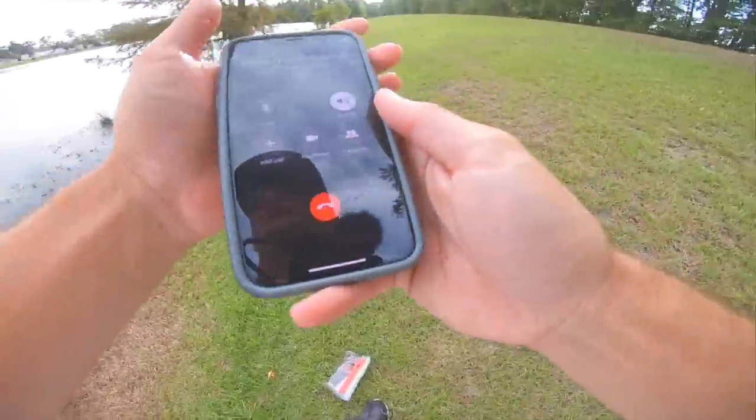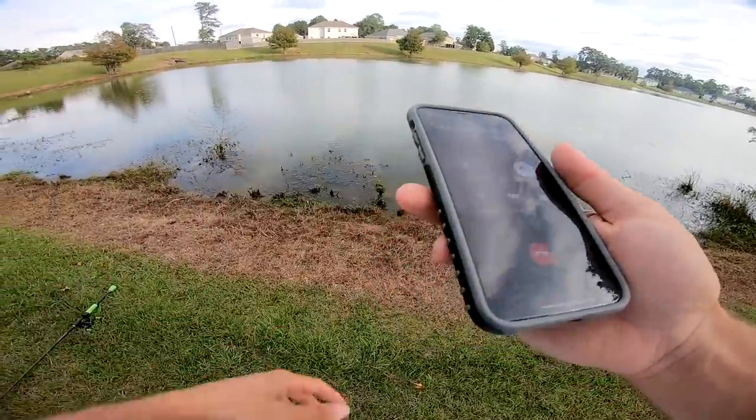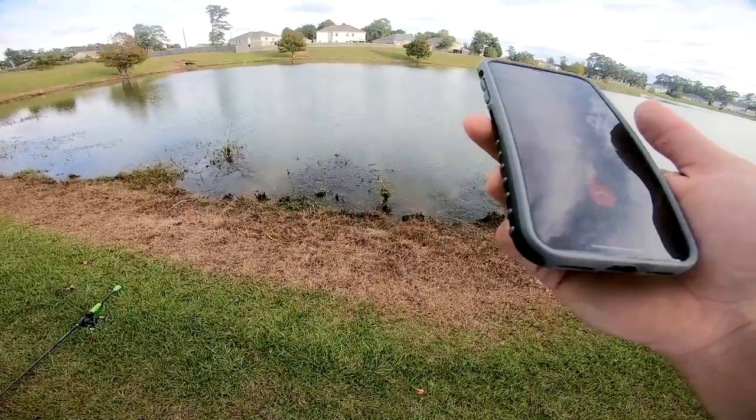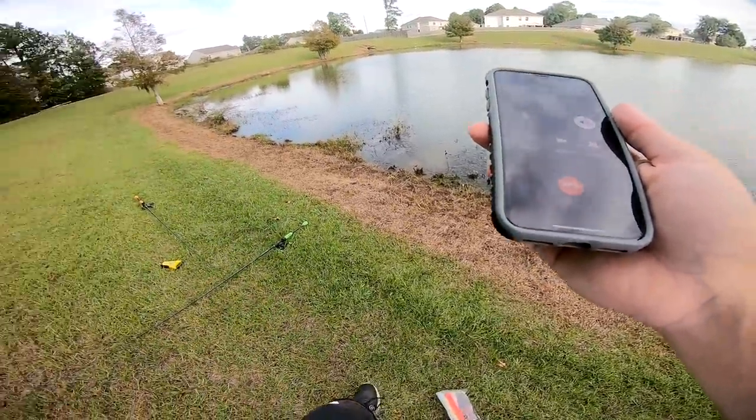Let's go! Dude, I've been having a tough day, man. And I hooked a 3. He was like 3 pounds, 1 ounce, I think. And then I hooked a 5, bro. And then I just caught a 4. Like, big football.